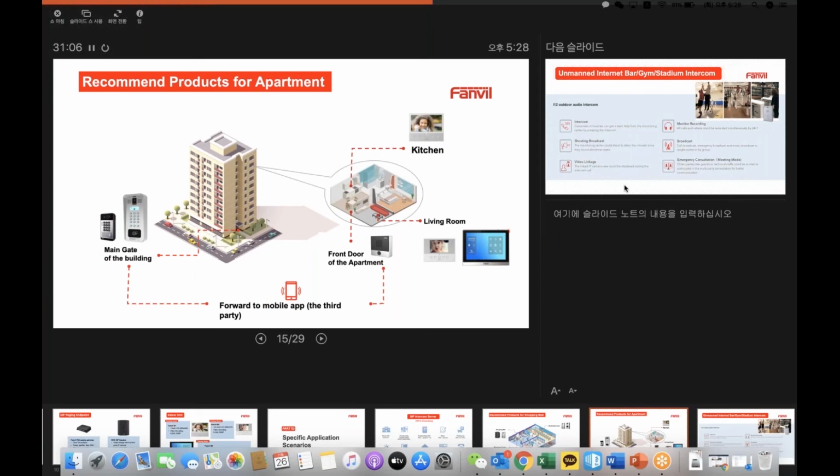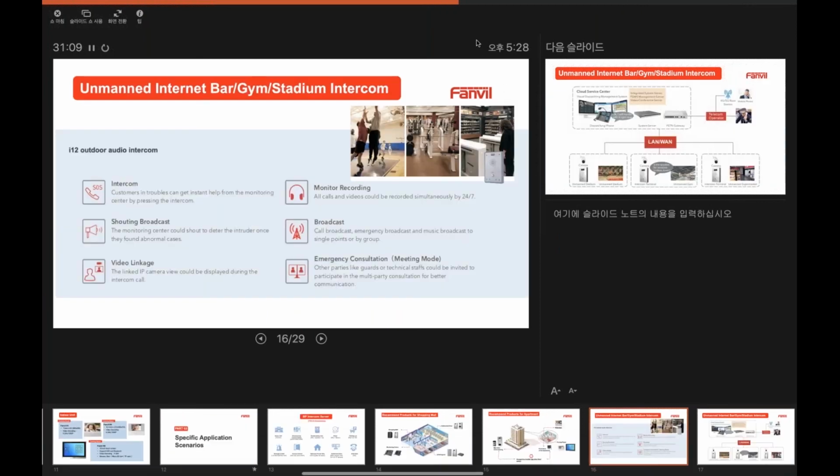Okay, go to the next page. Actually, this page is also a very important page. Unmanned internet bar, gym, stadium. Many social facilities nowadays have a management problem. So they assign a human being over there just to check the visitor and check the ID or some coupon. Such a thing is kind of a time waste. If they are using the Fanvil intercom system with the sensor, IP camera, then in many kinds of places, no need for a human being, okay?